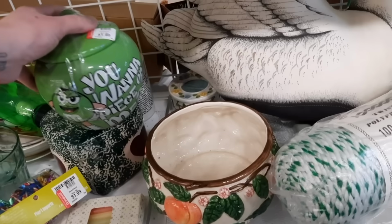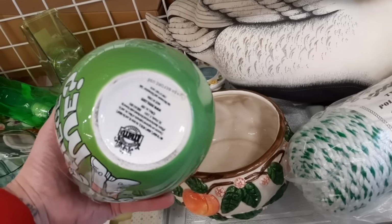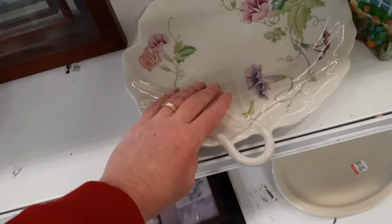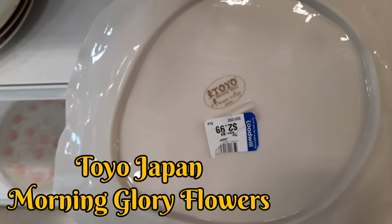M&M. Okay, $4.99. Pretty. Toyo Japan. That's really pretty.